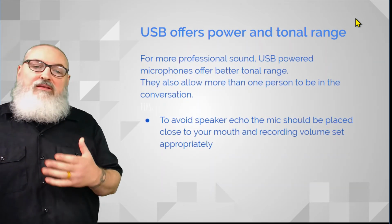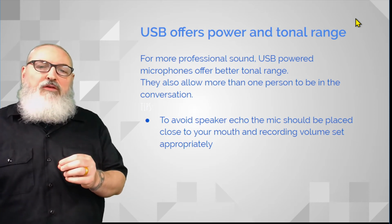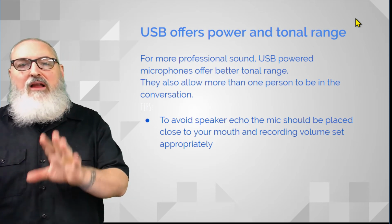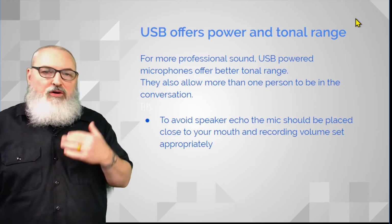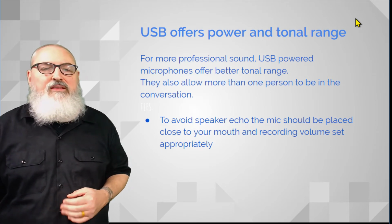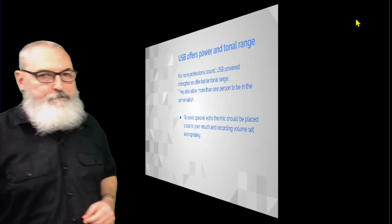Now, to avoid speaker echo with microphones, a microphone should be placed far enough away from your speakers and close enough to your mouth in order to pick up your voice without picking up any distractions from the speaker.